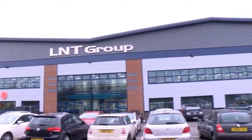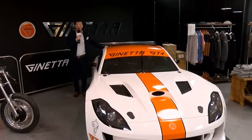I'm Jonathan Straight, and this is a pretty ordinary-looking industrial estate on the outskirts of Leeds at a place called Garforth. It's a far cry from the world of F1, but inside here is home to tyre-shredding, gas-guzzling, speed camera-busting racing cars.